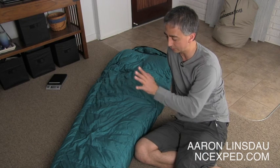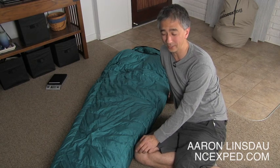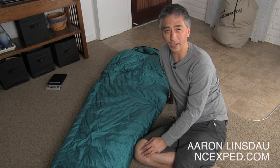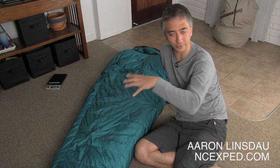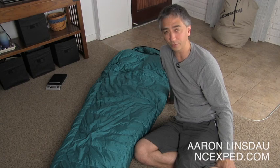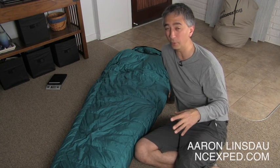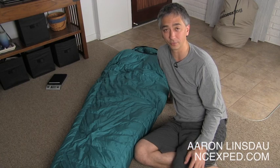That's been my experience. I've used this bag down to minus 45. It was kind of chilly, but I survived. With a little bit of down booties and just putting other down clothing around it, it was awesome. But minus 20, minus 25, not a problem. I've used my Western Mountaineering Antelope bag in Greenland to minus 20. Again, it was chilly, but I was fine. I was definitely not even surviving.